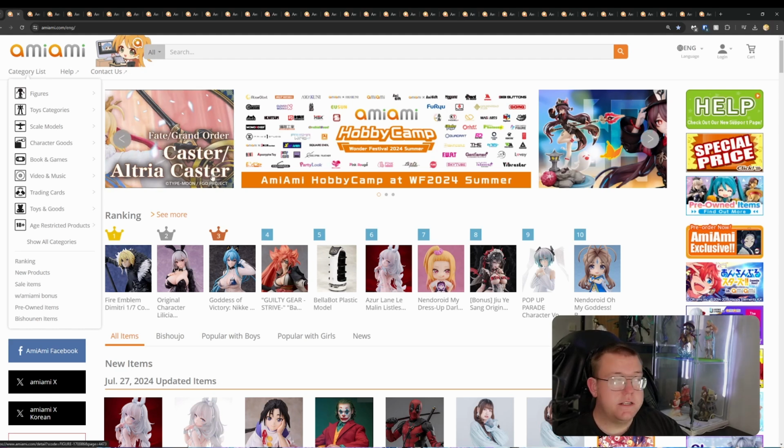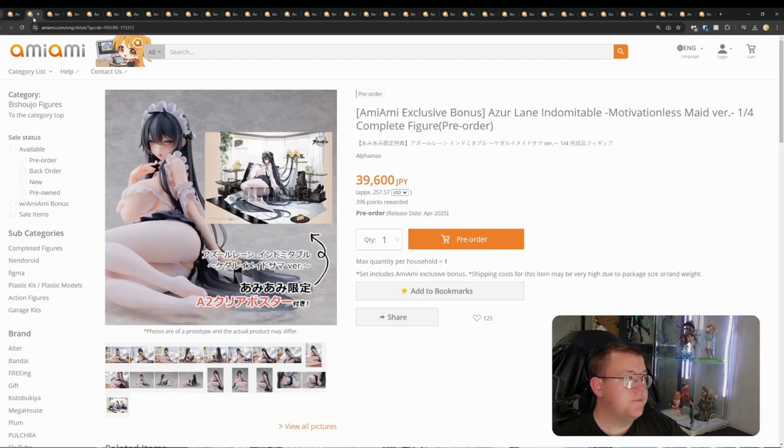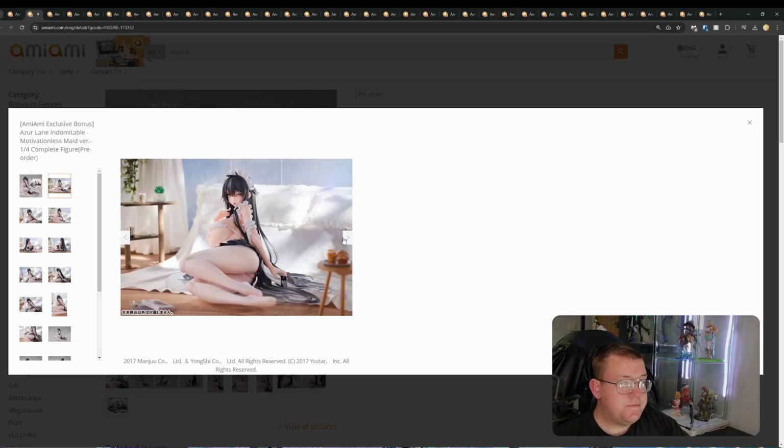We'll get straight on into the figures. Azur Lane Indomitable Motivationalist Maid version, Quarter Scale by Alphamax, April 2025. This one we covered last week already. This one just comes with an A2 clear poster, so it's a separate listing. I just thought I'd cover it anyway because obviously it's a very nice looking figure.